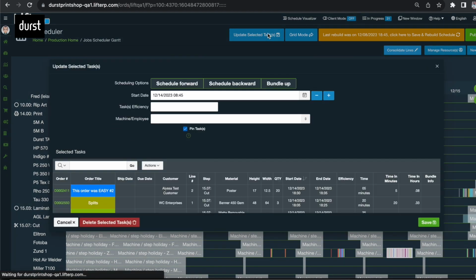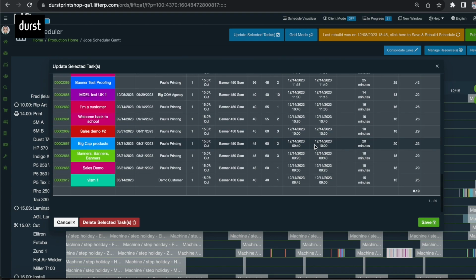And now I can edit that task efficiency. So tomorrow, if we're going to be missing some people, something like that, maybe we're going to be running at about 0.75, or maybe we're going to be running at a little bit higher tomorrow. We're going to add a few people in the packing department, whatever it is. Maybe we'll go run at 1.5, right? So we can increase this efficiency by 50% or whatever we need very easily for all of these selected tasks together.